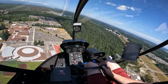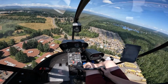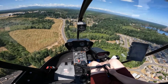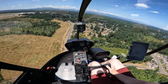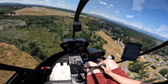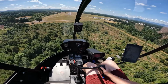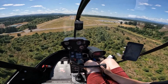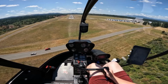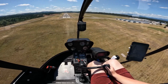Sanderson traffic, helicopter 8038 Alpha on base for runway 23 at 800 feet. Sanderson traffic. RPMs in the green, 123 in the green, carb heat up. Sanderson traffic, helicopter 8038 Alpha on final for runway 23. Okay. And begin my approach. 50 knots. Still aiming for those big squares. Actually, I think those are called aim points.